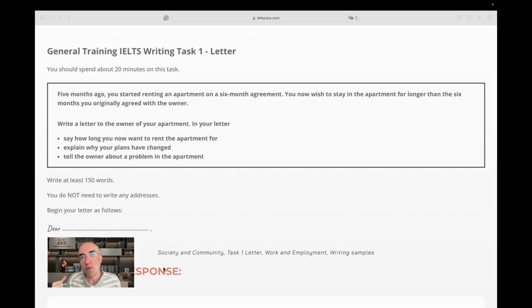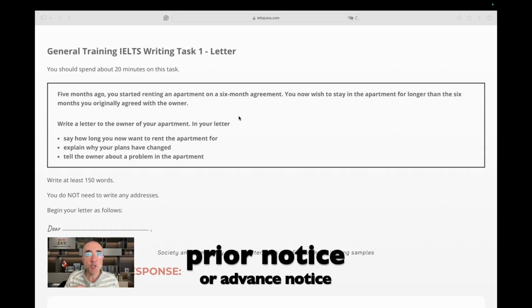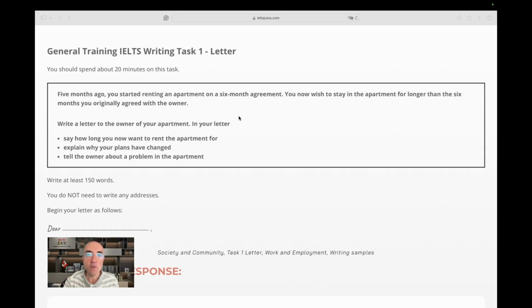So 5 months ago, you went into an agreement with your landlord or landlady, and you became a tenant of this new property. This is an apartment. Anyway, you and your family, or you alone, you need to decide, have lived in this place for 5 months. Next month, the agreement will be finished, and you need to give your landlord or landlady 1 month prior notice whether you are going to stay or not in that place. You now wish to stay in the apartment for longer than 6 months. Okay, that's pretty clear. You want to extend it.